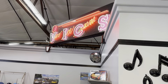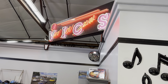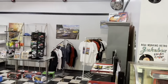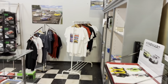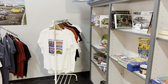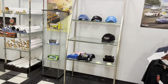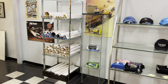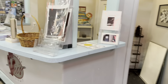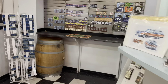Vic's Ice Cream is a very well-known ice cream place in Sacramento that's been here for years and years and years. That's cool, they have their sign. But yeah, this is their gift shop here. They have some books and shirts, postcards, hats, looks like posters. Yes, we got some magnets here. I'll probably get me a magnet for my refrigerator.